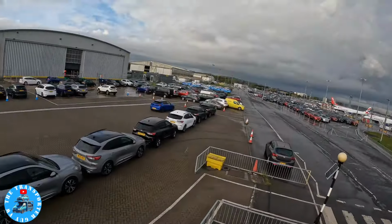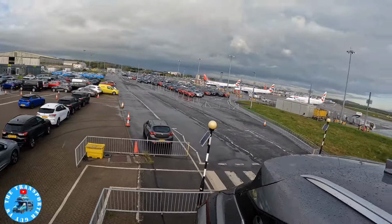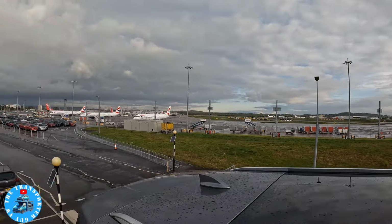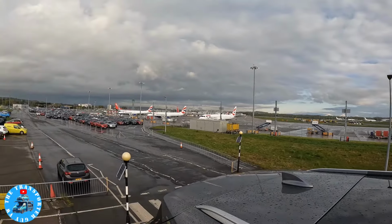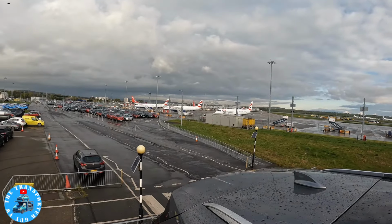Good morning, day 4. Currently in the airport, Enterprise compound. Pretty busy, right near the runway. Coming towards a few British Airways. My son will love this. Loves these airplanes. Hopefully one day he'll be a pilot, he reckons. Good on them.